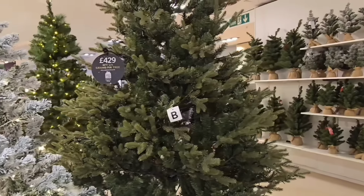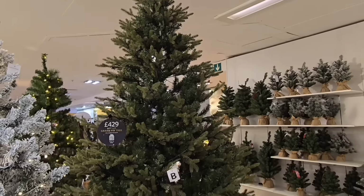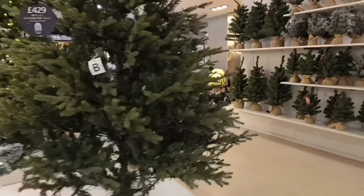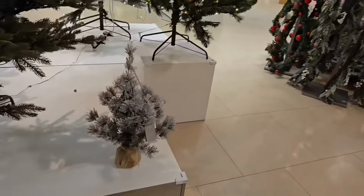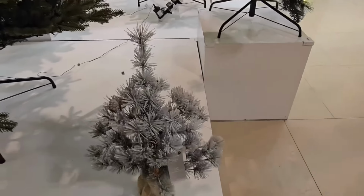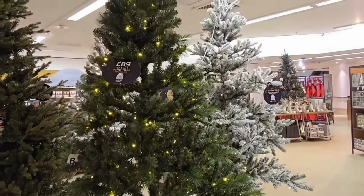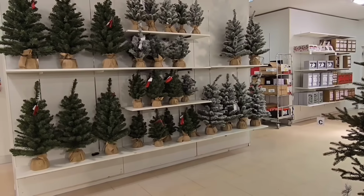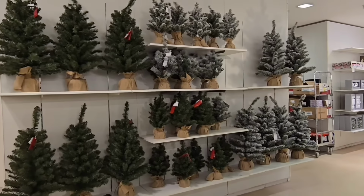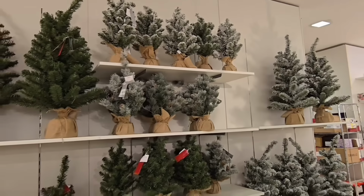Oh, that's a big one. £429. Crikey. Wow, he's really good. He's very big. Oh, that little guy next to him. He's nice, got a bit of a fleck running through him. This one here, I think this one's pre-lit for 89. So there seems to be only four there. But there's like a little wall there of all the smaller mini ones, which is rather nice. I quite like those. For the kitchen windowsill, they're quite sweet.